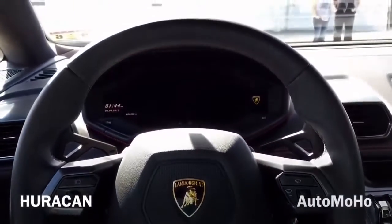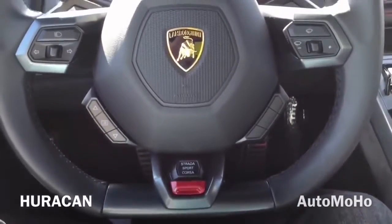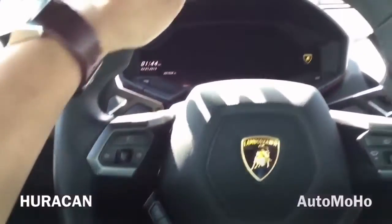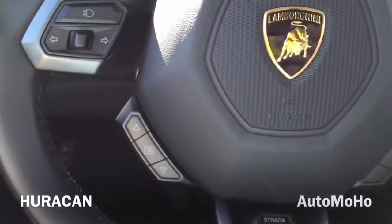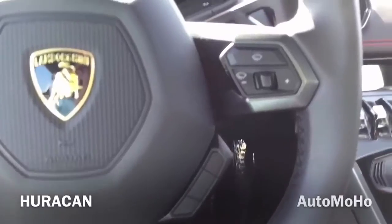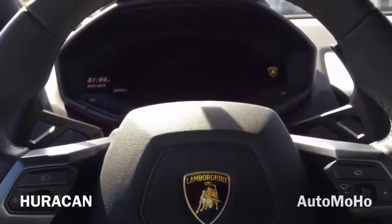The 3-spoke design steering wheel is fully wrapped in black leather, and with flat bottom sections, looks and feels very sporty. On the steering wheel you have the light control, turn signal light control, windshield wiper control. It also features multi-function control side by side for your convenience.